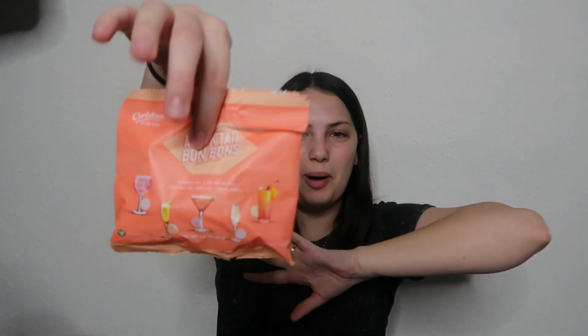Onto my second place snack, the mocktail bonbons. Like I said, I love a good bonbon. And honestly, the 2 of these that I had were delicious, and I will probably be eating the rest of them within the next few days. Moving on to my favorite snack that I had in this box, and honestly, one of my favorites in any box that I've had. It's the salted egg yolk popcorn, which really took me by surprise.